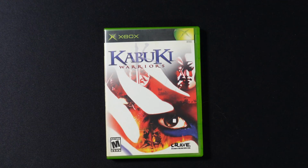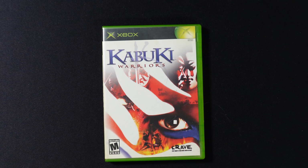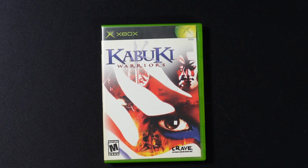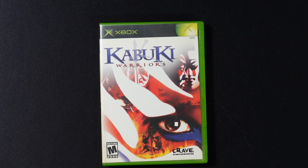Next one's Kabuki. This is a fighter. Now, you know, I like fighters and I enjoy playing them a lot, and I like a lot of different fight styles. People ask me, Marbs, what is your favorite? Well, I guess if I had to pick one, I would probably say King of Fighters. I'm really into KOF, and I do like Tekken a lot. Both of those are kind of my thing as far as fighters go.